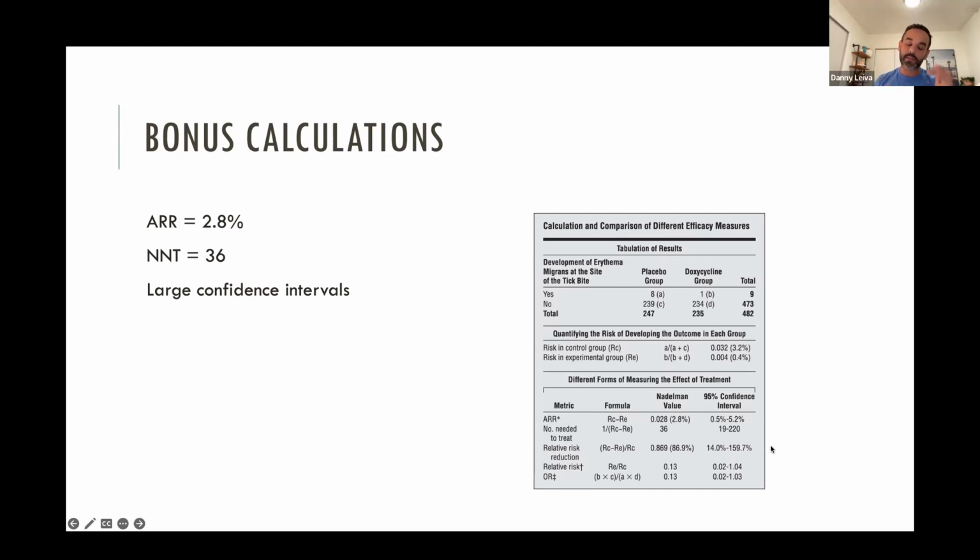And if you guys remember, why would their confidence interval be so big? It's due to their sample size and also how rare the actual development of the disease is. Remember, if you want to pick out big differences between groups, your confidence interval will be much narrower. But if you're trying to pick out finer differences between two treatment groups, then your confidence interval is going to grow unless you increase the sample size.